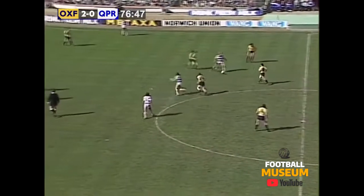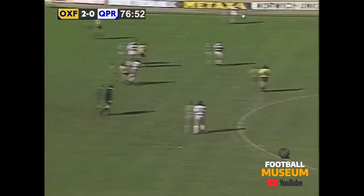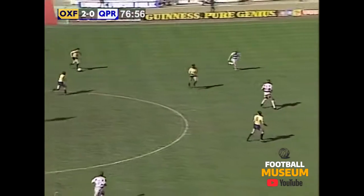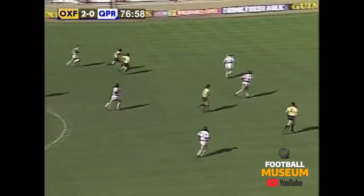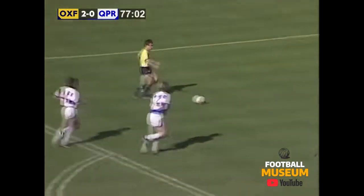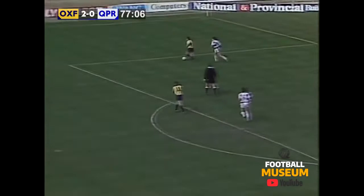McDonald to Robinson to Byrne. McDonald pulling it forward again, Houghton in quickly for Oxford. And out block. Phillips outside him. Here's Les Phillips, the little chip in, and Wicks again to the rescue for Queen's Park Rangers.